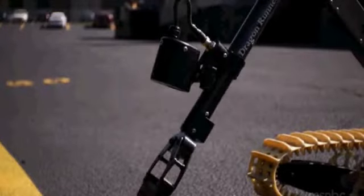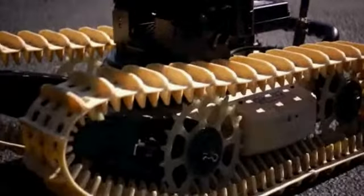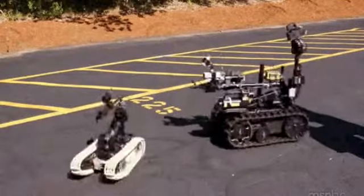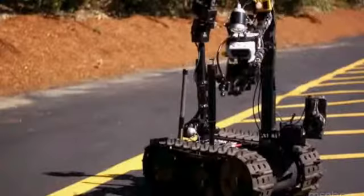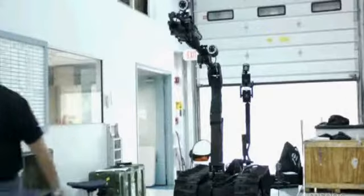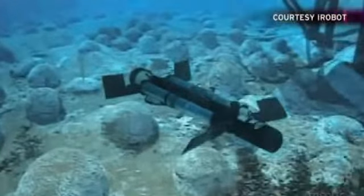Because the PackBot and the Dragon Runner have 10 years of field experience, researchers have had the chance to invent variations on their platforms and to make the robots more rugged. A larger version of the Dragon Runner, called the Talon, is particularly well suited for surviving on the battlefield. A typical Talon robot can be blown up about 18 times before they kind of decide it's had enough. So it'll get blown up and repaired about 18 times. So it's pretty rugged. Thanks to increased availability and lower prices, sea, air, and land robots are being put to use in difficult tasks on the home front.